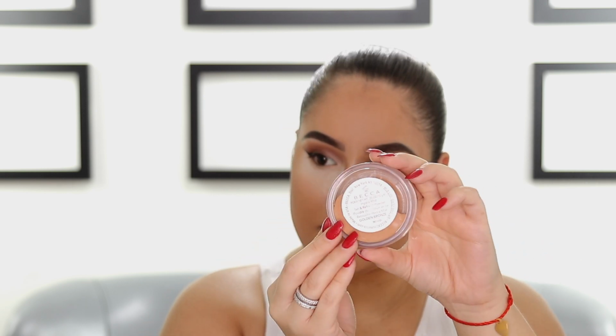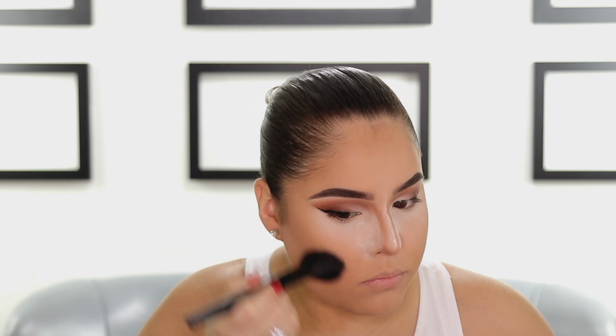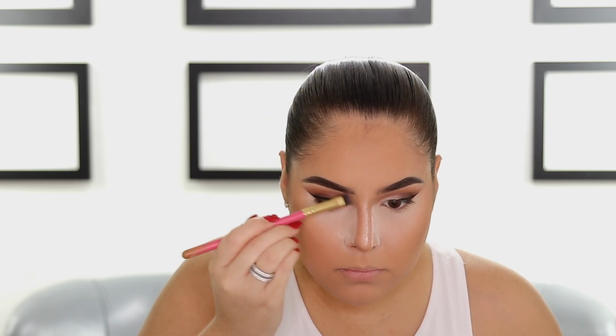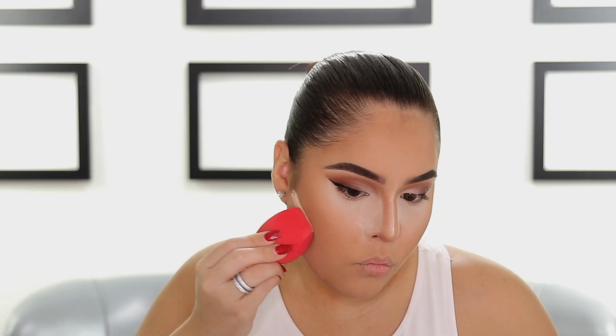I'm going to go ahead and bronze the skin using the Becca Set and Refresh powder in the shade Golden Bronze. This is a beautiful fine milled powder, and it has a cooling effect. It does not leave your skin looking cakey. It's very light. I love it. So I am applying this powder in the areas where I previously cream contoured just to bronze us up and make us look really nice and bronzy.